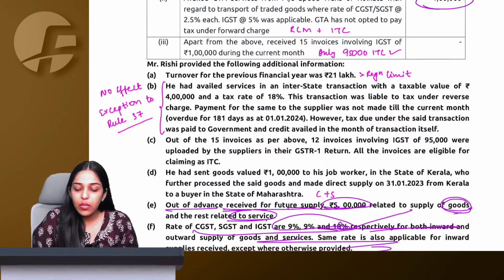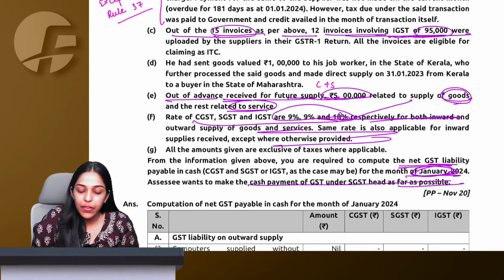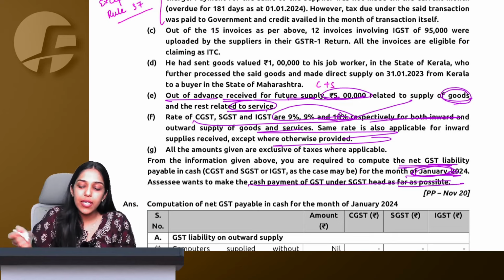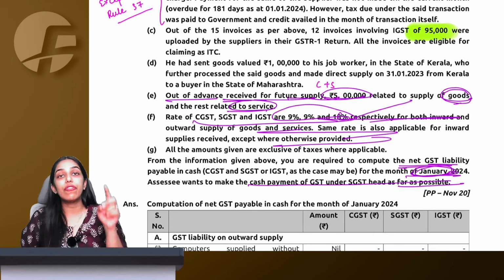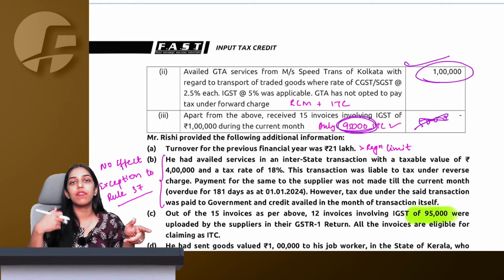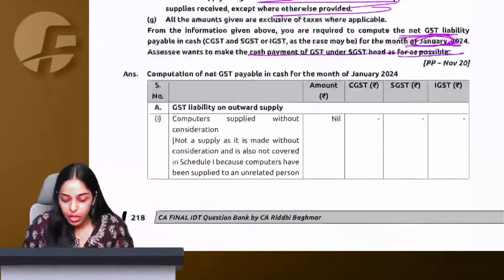After that, apart from above, 15 invoices involving IGST of 1 lakh during the current month. Out of these 15 invoices, 12 invoices involving ITC of 95,000 were uploaded by supplier in GSTR 1. All the invoices are eligible for ITC. Total invoices are 15, credit of which is 1 lakh. But on the GSTR 1 on the online portal, the suppliers have uploaded invoices only for 95,000. 5,000 is not uploaded by suppliers in GSTR 1, which means credit is not reflected in GSTR 2B. And if the credit is not reflected in GSTR 2B, we are not eligible to claim that credit. Even though the eligible credit is 1 lakh, I can only avail 95,000 because 5,000 is not furnished by the supplier in GSTR 1, which means it is not reflecting in my 2B. So I will only take 95,000 credit and let my 5,000 credit lapse, or maybe I will take it in later months when my supplier files GSTR 1.